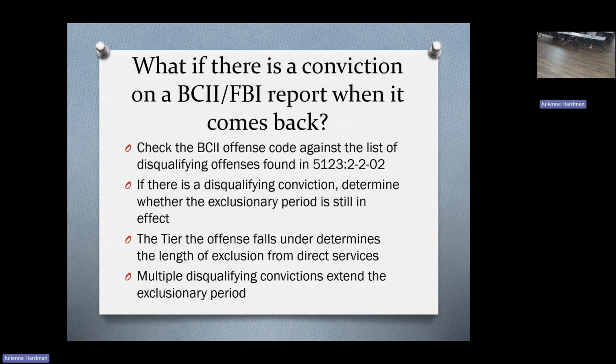I also want you to know that the tier the offense falls under determines the length of the exclusions, but also multiple disqualifying offenses, the convictions, extend that exclusionary period, and multiples get really confusing. There's going to be a slide that explains that too, but it basically ups the ante. So if you have somebody who is not a very good girl and they do multiple things, it ups that ante.